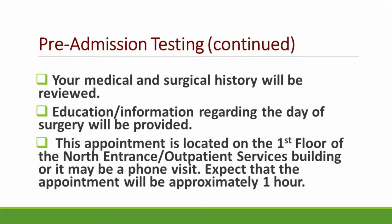Now, during this pre-admission interview, we will talk about your medical and surgical history. We will provide you with education and information regarding the day of the surgery. This appointment is located, if you're coming in, on the first floor of the north entrance surgery tower. And again, you may be here for the visit and actually meet face-to-face with one of us, or it can be totally over the phone, whatever is the most convenient or what your doctor has ordered.